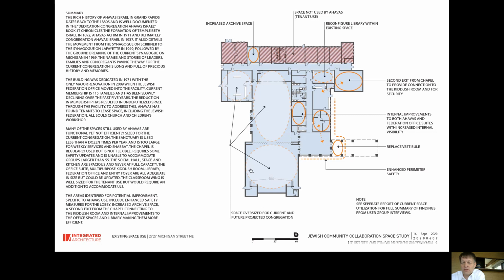So I think Ahavis finds themselves often having to worship in a space that's not quite the right size for what they want, or what would make for the greatest experience for them. Connection to Kiddush is kind of awkward, through three sets of doors and around a corner. The library really is in need of some reprogramming and rethought, new furniture, so that's a space that's really ready for some update.